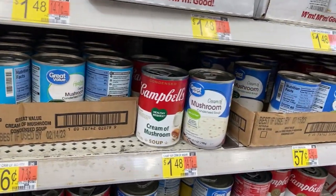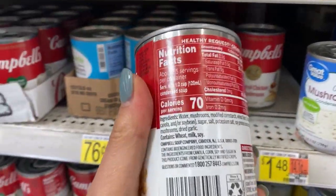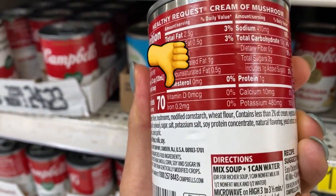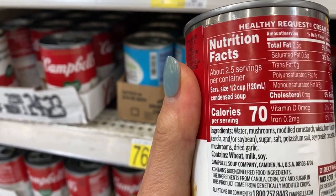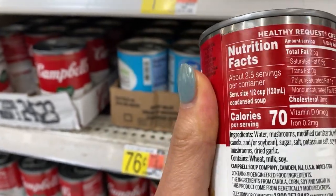All right, guys, you gave me the task of cream of mushroom soup. Oh, Lordy, this is gonna be tough. Let's look at the ingredients. Water, mushrooms, modified cornstarch, wheat flour. We have canola and soybean oil. That's a definite no. Soy protein concentrate, natural flavoring, which we never know what that is.